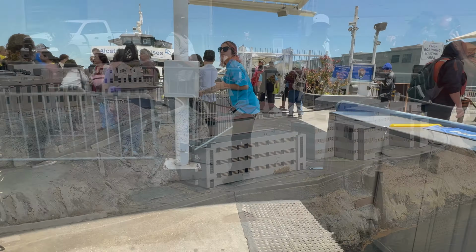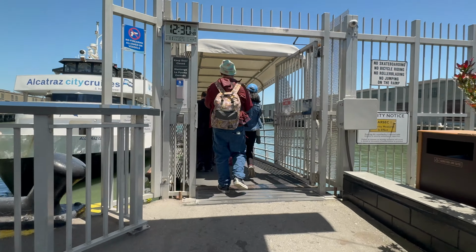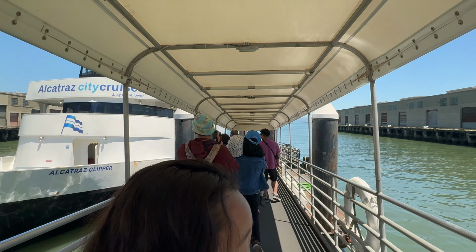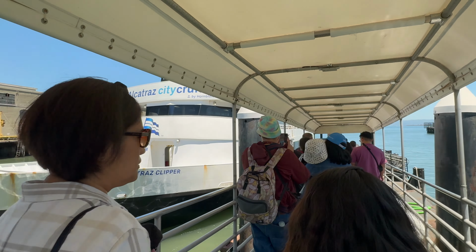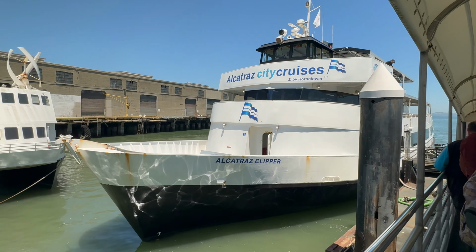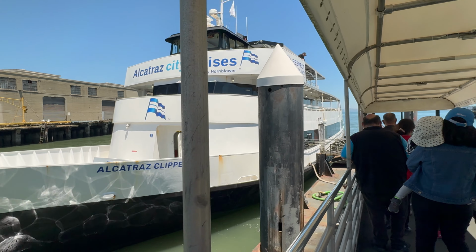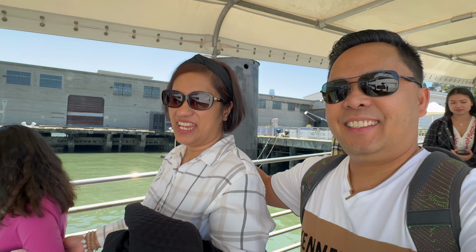We originally purchased tickets for San Francisco Bay cruise, but unfortunately, there was an issue with the boat, so we decided to switch to Alcatraz Island Day Tour, which takes about 2 to 3 hours. The trip over to Alcatraz Island is 12 to 15 minutes each way. Looking forward to this! Hi, honey. We'll be doing Alcatraz.